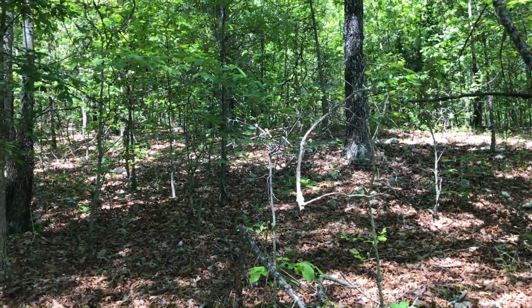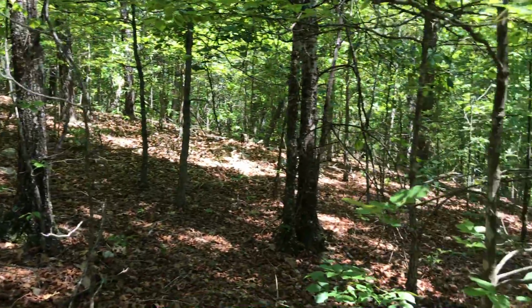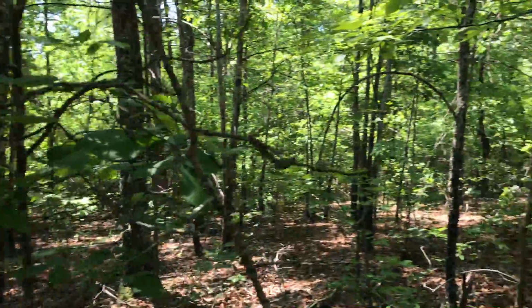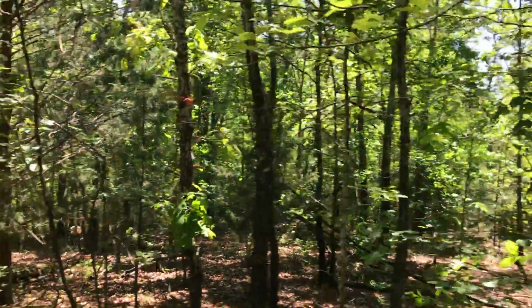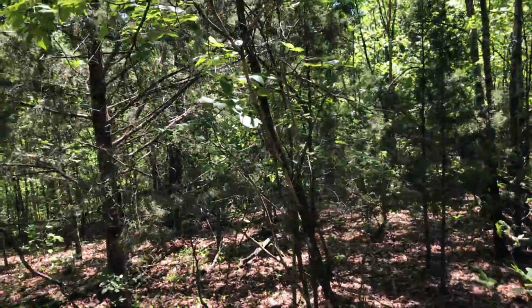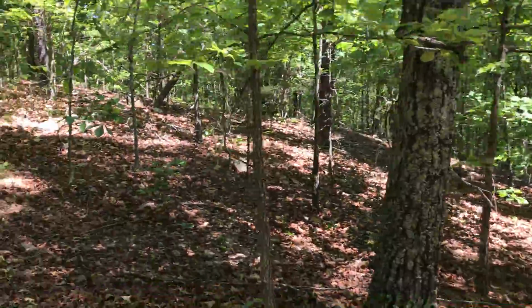Gently sloping up, and then every so often we're coming to spots where it levels off. I mean, this is ideal for a little cabin or a campsite. Feel free to come explore this at your leisure. Bring your four-wheeler, bring your hiking boots or hiking shoes or whatever you like. Although this really, like I said, it's just a gradual rise. It's not steep at all.